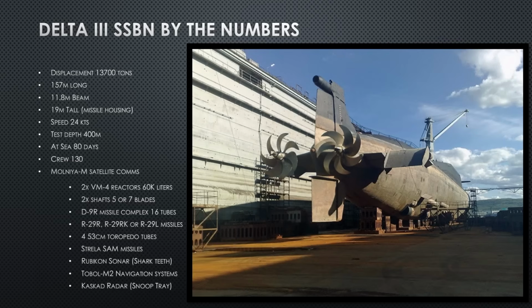You may say, well, 0.1 megaton isn't a lot. Well, it's not a lot compared to maybe some mega bombs, but it'll still screw up a city. But they normally went underway with the R-29R and R-29RK. The 7 warhead one was deployed, but not often. All right, so we have 4 53-centimeter torpedo tubes.